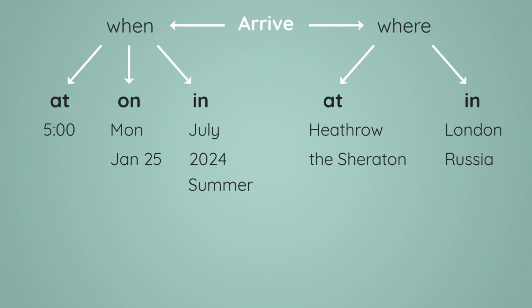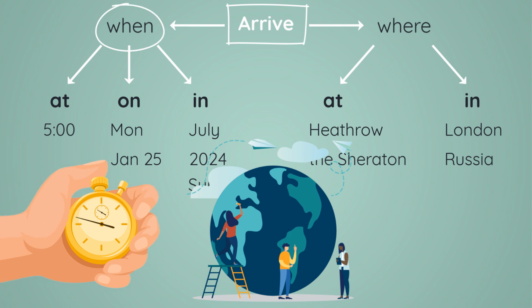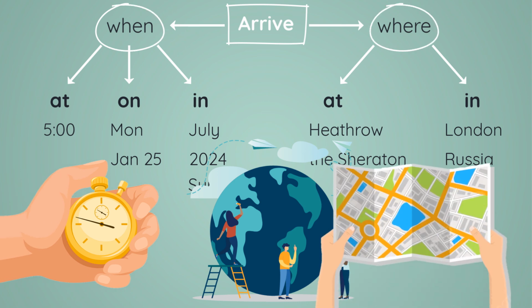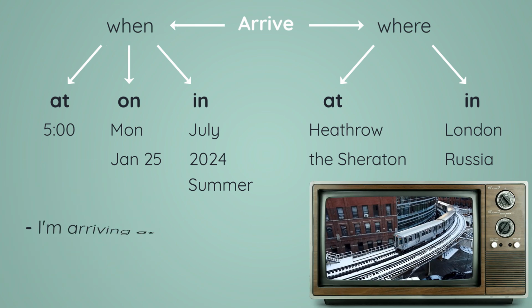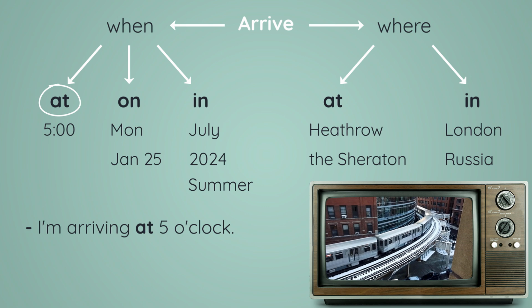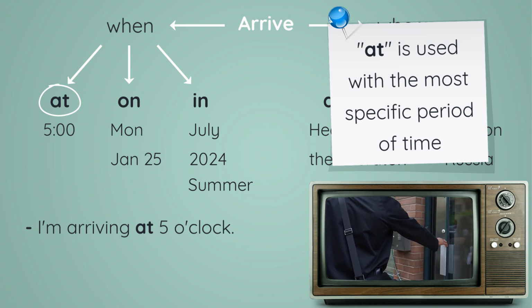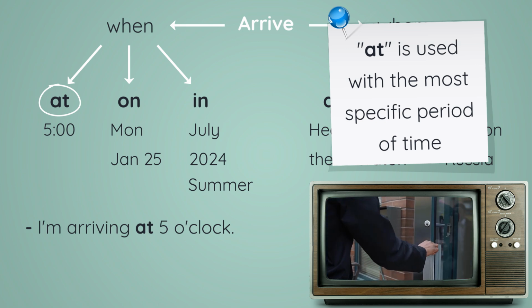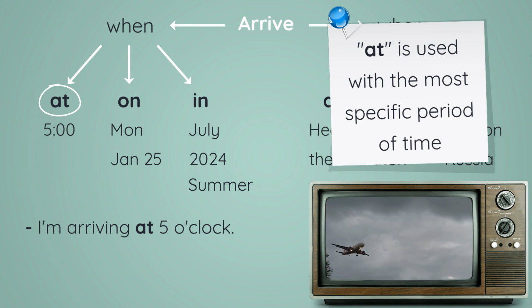Okay, so when you talk about where you arrive, you could be talking about when you arrive somewhere or where you arrive. So let's start with the first one. When you're describing when you or someone else arrives, you could say, I'm arriving at 5 o'clock. All right? So at is used with the most specific period of time, a specific hour or minute: at 5, at 6:30, at noon, at midnight. Okay?